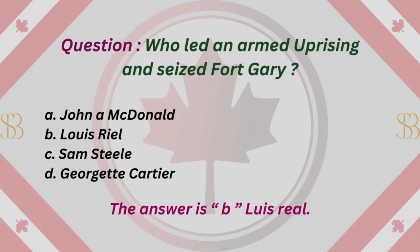Question: Who led an armed uprising and seized Fort Garry? A. John A. Macdonald. B. Louis Riel. C. Sam Steele. D. George-Étienne Cartier. The answer is B. Louis Riel.